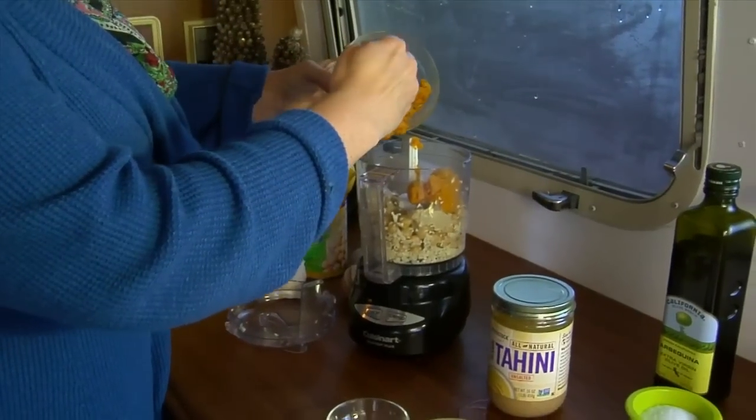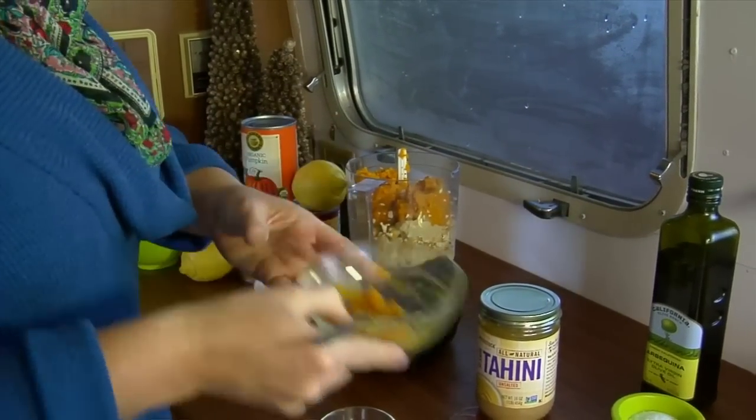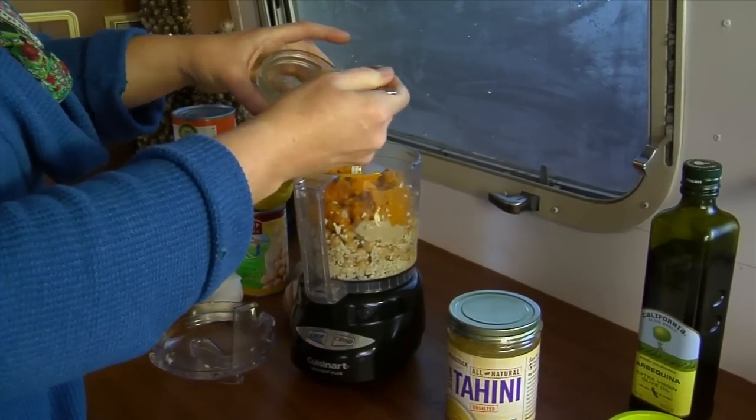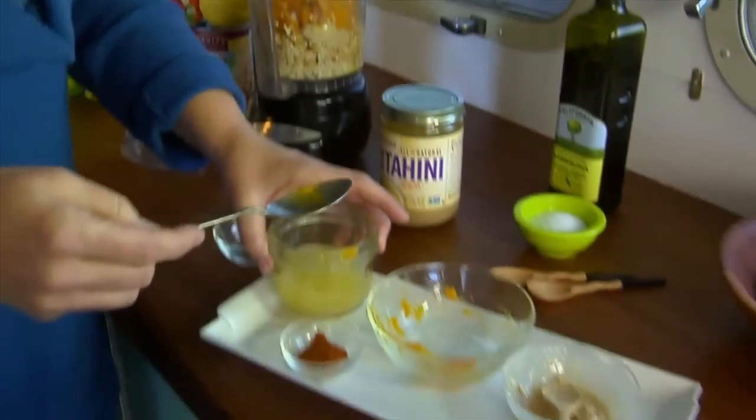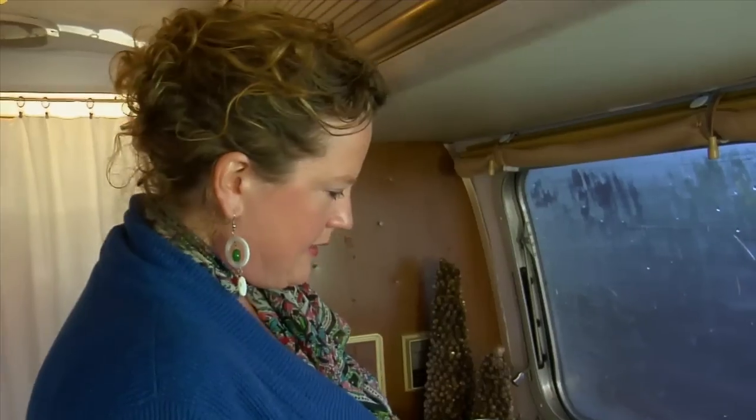The next is the starring ingredient, pumpkin. And this is canned pumpkin, just something else you might have on hand for the holidays. So this is a great way to use it. And this is about a half can. And then it's gonna get a couple tablespoons of fresh squeezed lemon juice. If you don't have fresh squeezed, you can use lemon juice from a bottle. And a little bit of olive oil, a tablespoon or so. And then I'm just gonna blend these up and season it.